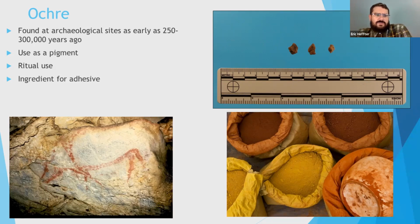And then also, there are more common uses for it. It's an ingredient for the creation of an adhesive. And so this might have been useful in the past for helping to haft projectile points to spears or something like that. So a lot of different uses for it, and certainly not mutually exclusive. You could have one site that has all of these different things.